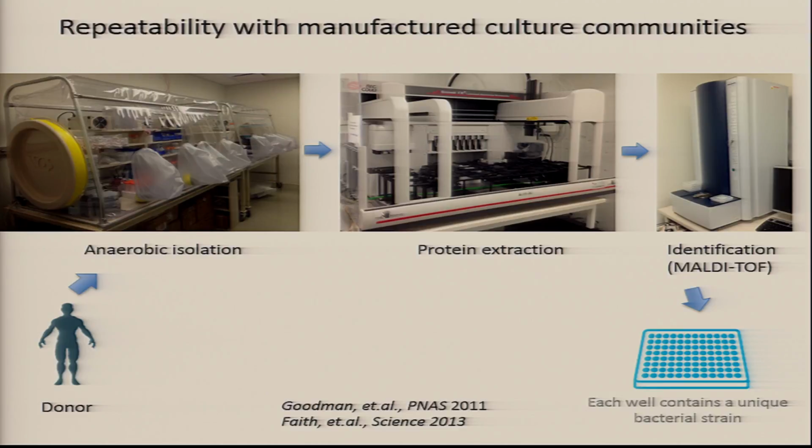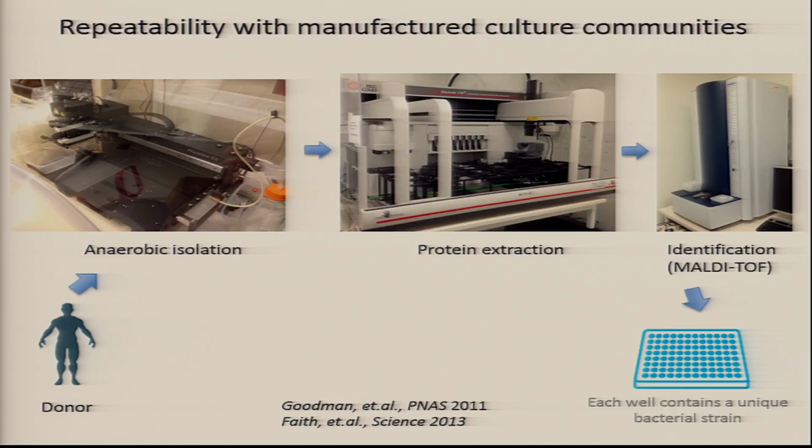Another thing that we worry about is manufacturability. I've seen plenty of interesting microbiotas from stool that had a cool phenotype. And for the ones that have the most interesting phenotype, the stool gets less and less because people use it so much. So one thing we wanted to be able to do is to manufacture microbes. We have a large anaerobic chamber in the lab. Inside of it, we have a robot. And we can use this to manufacture the same communities.